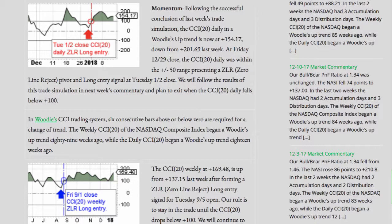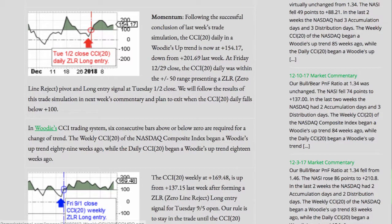In Woody's CCI trading system, 6 consecutive bars above or below 0 are required for a change of trend. The weekly CCI 20 of the Nasdaq Composite Index began a Woody's uptrend 89 weeks ago, while the daily CCI 20 began a Woody's uptrend 18 weeks ago.